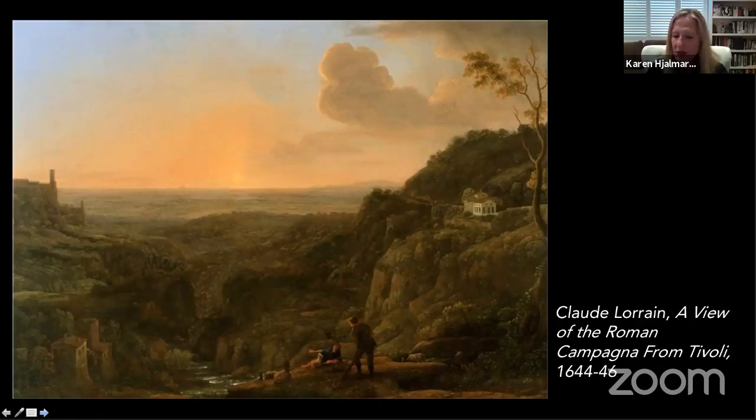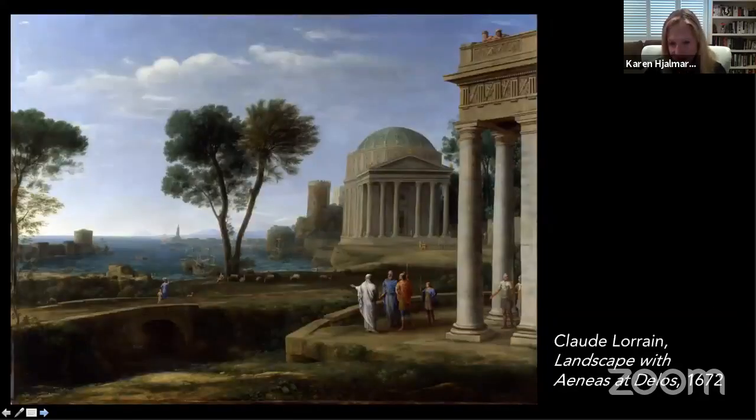We're going to move on just for the sake of time. And one more painting we're going to look at with Claude Lorrain is the landscape of Aeneas at Delos. I just want to give you a little personal anecdote on Delos.